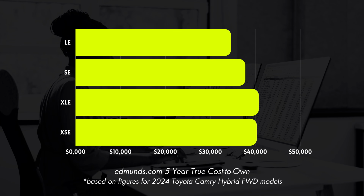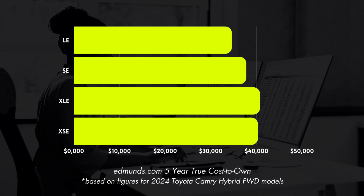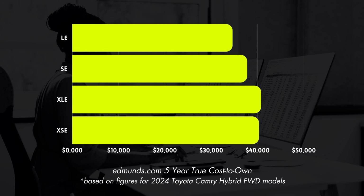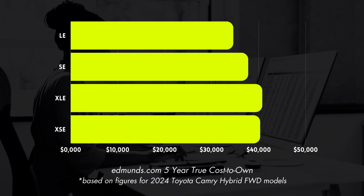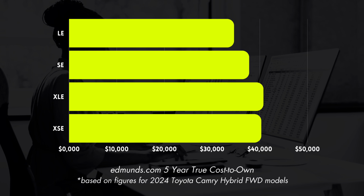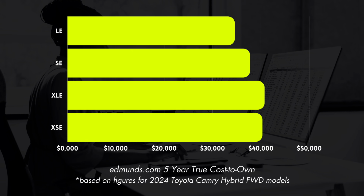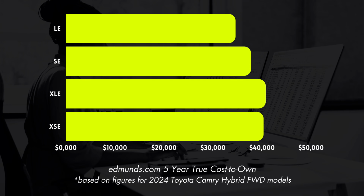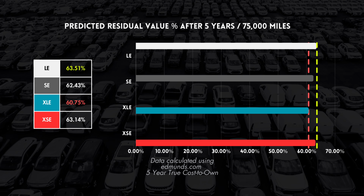So here's the 5-year cost to own figures for each trim of the Camry. First thing of note, there weren't yet figures for the 2025 model, so these are figures for the 2024 Camry Hybrid, and there was only front-wheel drive as an option, but regardless, this should still give you a pretty decent idea. Not surprisingly, the cheapest LE model has the lowest predicted cost of ownership. The surprise here was that the XSE actually comes in slightly below the lower XLE trim, and that's a perfect segue to looking at predicted depreciation and resale value.